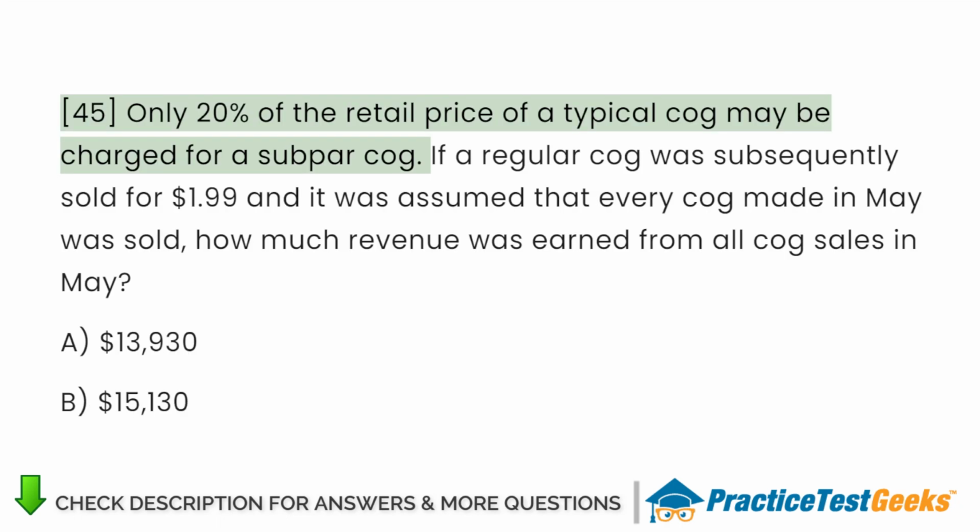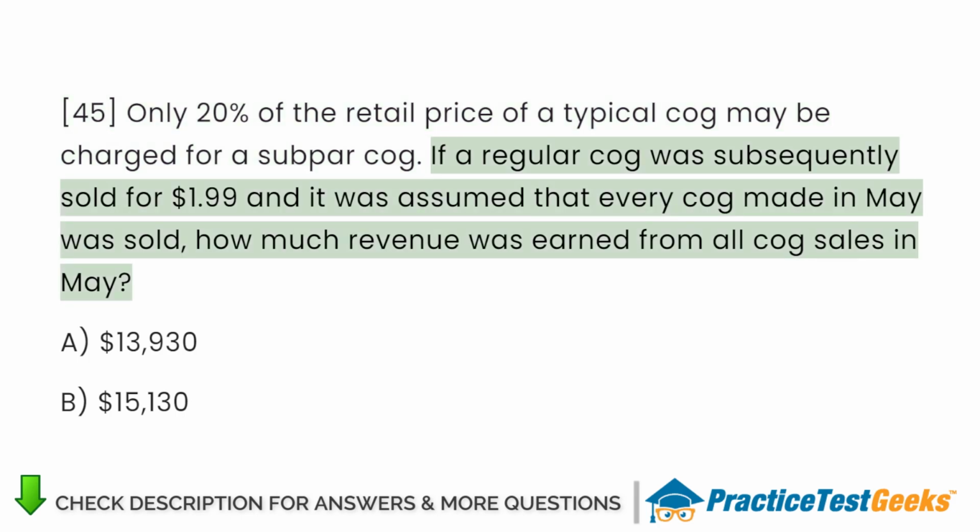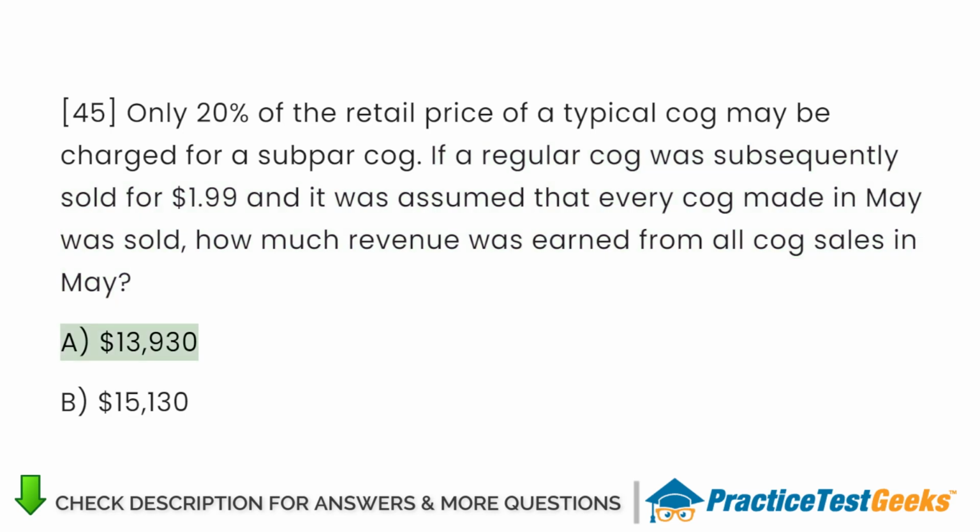Only 20% of the retail price of a typical cog may be charged for a subpar cog. If a regular cog was subsequently sold for $1.99 and it was assumed that every cog made in May was sold, how much revenue was earned from all cog sales in May? A. $13,930. B. $15,130.